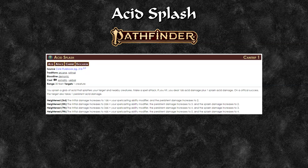At 3rd it does an extra 1d6 plus your spellcasting modifier, and persistent damage is increased to 2 on a crit. At 5th it is 2d6 plus your spellcasting modifier, persistent damage is 3 and splash damage is 2, and it will just keep increasing the higher the level you cast it at.